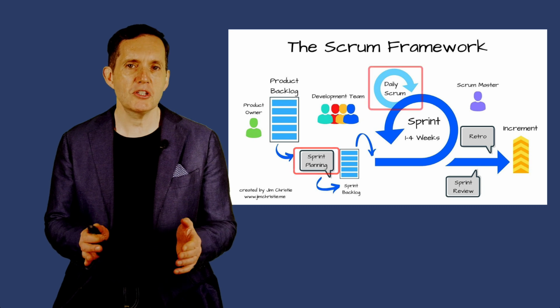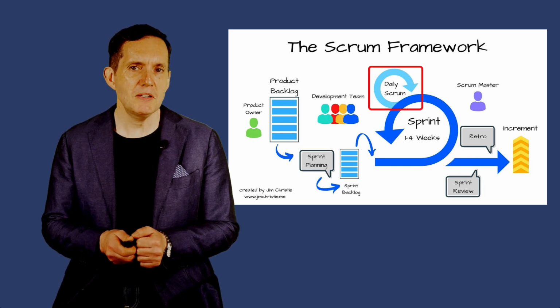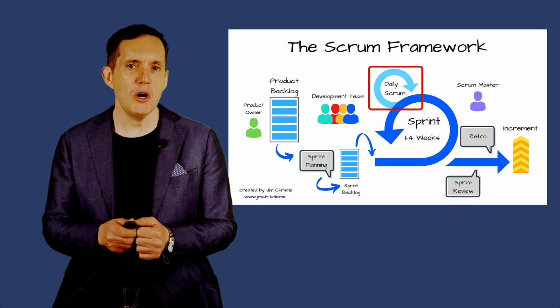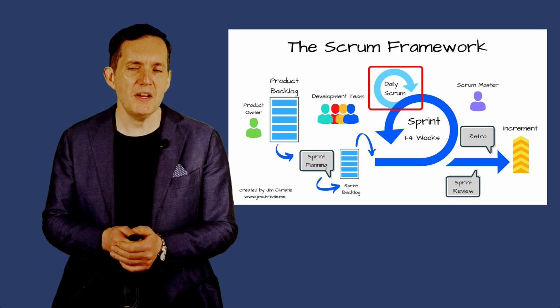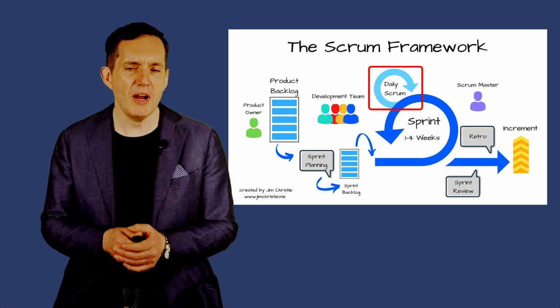Next, you've got daily Scrum. The daily Scrum, sometimes referred to as the daily stand-up, meeting is a short, time-boxed event, usually 15 minutes, held every day. The team discusses what they did yesterday, what they will do today, and any obstacles they face. It's like a quick huddle, keeping everyone aligned and on track.